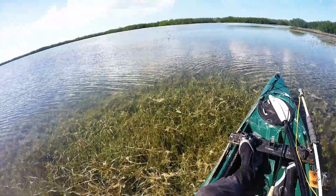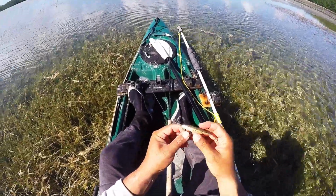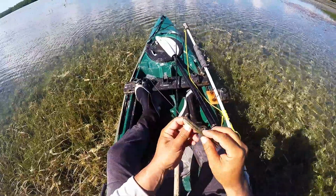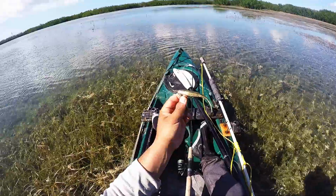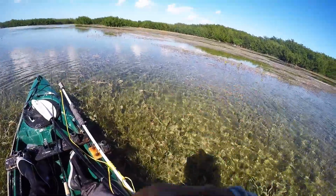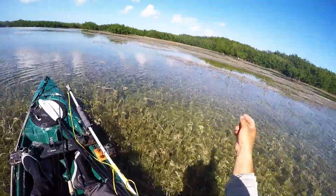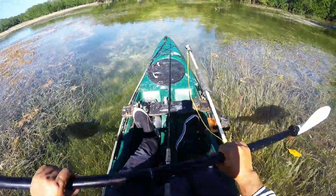Since it's going to be so shallow and weedy, I'm going to go with one of the Owner twist locks with a little Cal DOA fluke, so that way I could skim it through this grass. It's a little bit deeper inside there, but I don't think by much, and plus I could toss it into the roots and stuff without worrying about getting hung up.